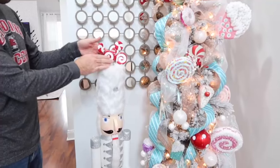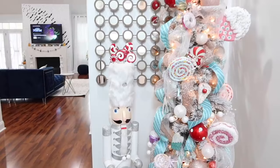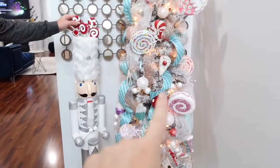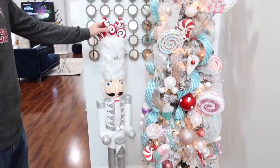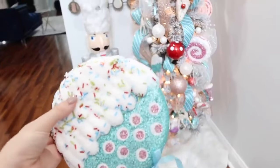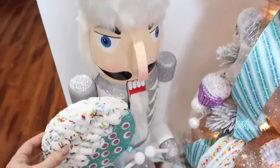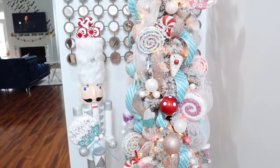Yeah. 'Cause now he goes from plain white and silver nutcracker to the candy nutcracker, you know what I mean? But I feel like he still might need some blue, and I have some blue ribbon, and I might find somewhere to tie it on him. Maybe around his hat, like at the bottom of it there. So instead of doing some ribbon, I actually grabbed this lollipop, and I'm just gonna put it right here. Hopefully, yes, that looks perfect.